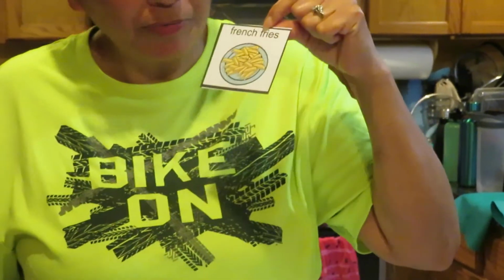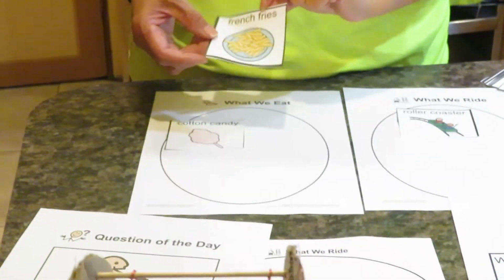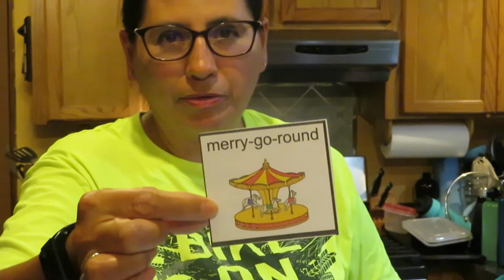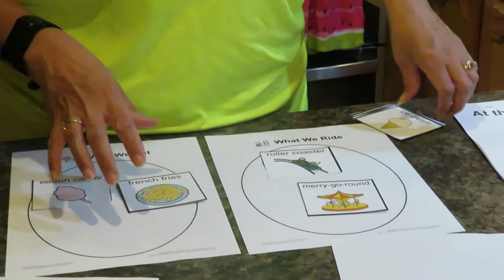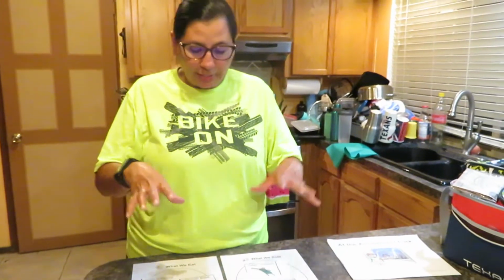French fries. Yum, yum! I know I do with French fries. I eat them. So we put them over here where we eat. And here's a merry-go-round. Goes round and round. You sit on the horsies and it goes up and down and around. So we eat it? No, we ride it. Okay, so you're gonna sort them here. Here's an extra one in case you run out of room or you wanna do it again another day for another activity, all right? So that's the lesson for Wednesday.